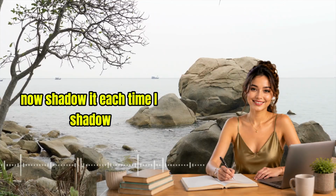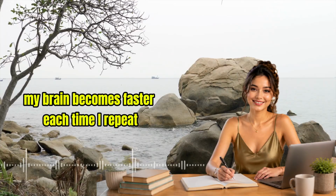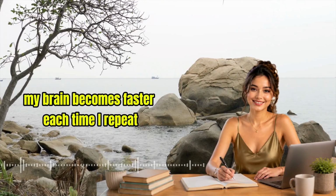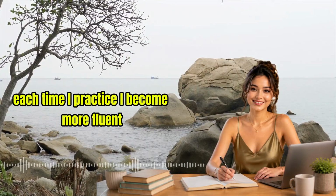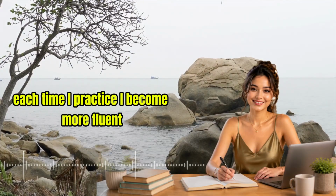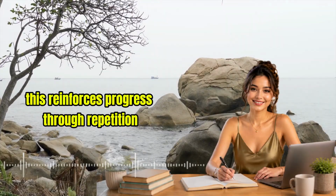Now shadow it. Each time I shadow, my brain becomes faster. Each time I repeat, my mouth feels more comfortable. Each time I practice, I become more fluent. This reinforces progress through repetition.